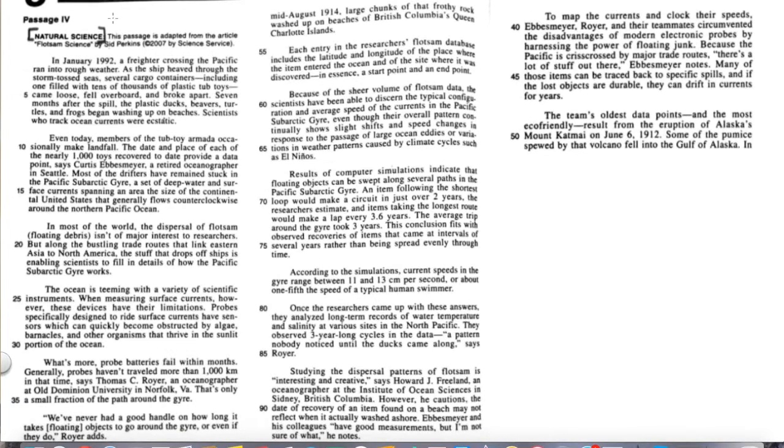Okay. So the passage is adapted from an article, Flotsam Science by Sid Perkins. Here we go. In January 1992, a freighter crossing the Pacific ran into rough weather. As the ship heaved through the storm-tossed seas, several cargo containers came loose, fell overboard, and broke apart. 7 months after the spill, the plastic ducks, beavers, turtles, and frogs that came washing up onto the beaches. Scientists who track ocean currents were ecstatic. I typically read this one in full.